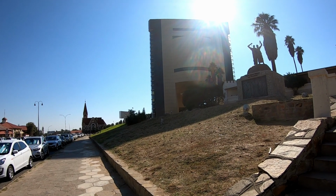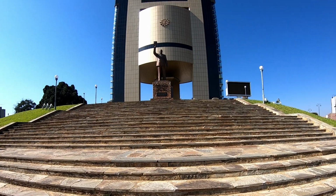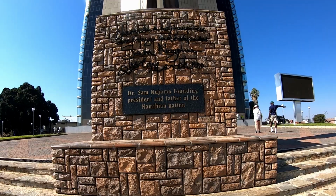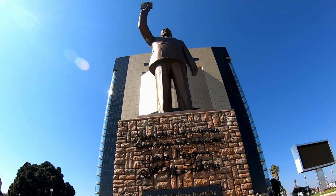I started with the Independence Memorial Museum, just a short walk uphill from the hotel. Opened in 2014 to mark Namibia's 24th year of independence, it's an interesting looking building that was actually designed and built by a United Nations sanctioned North Korean construction company.